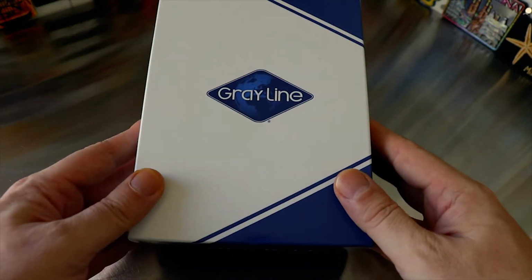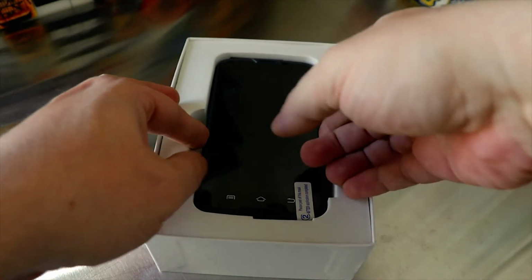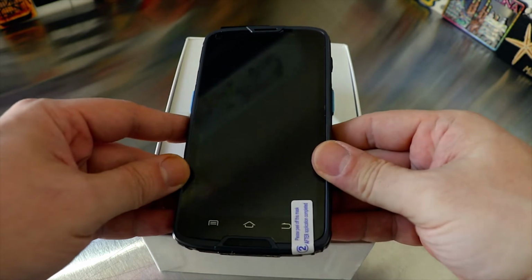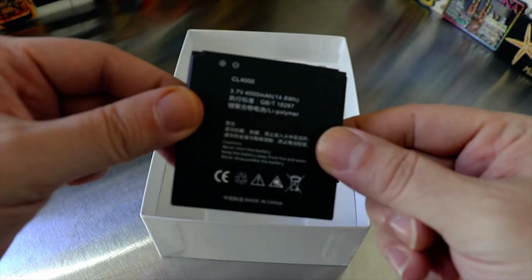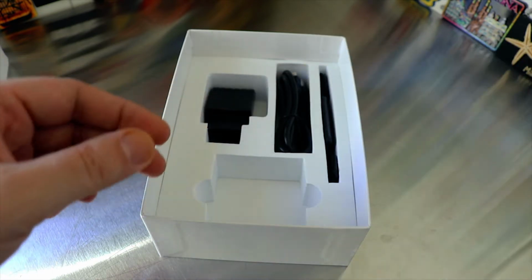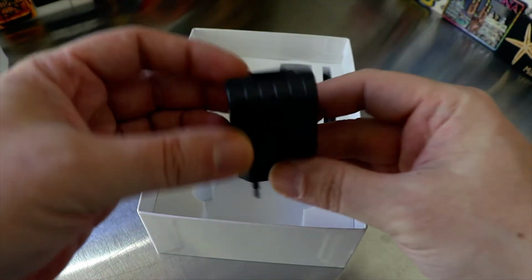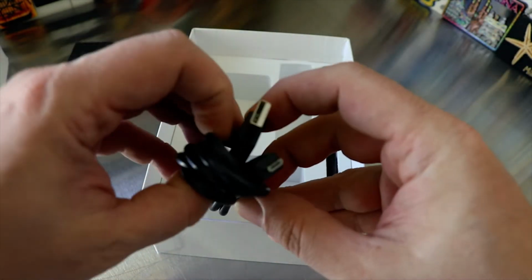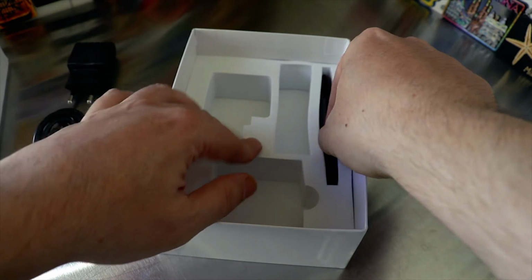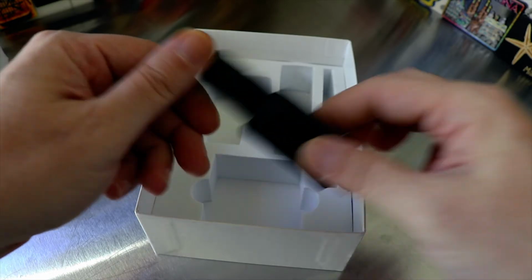Let's do an unpacking so you'll see what you will get for your money's worth. First we have the VOUCH device itself. A battery. An electricity plug which should be applicable at least everywhere in Europe. And a USB cable to charge the device. And a neat little hand strap to secure the device in the hand of the user.